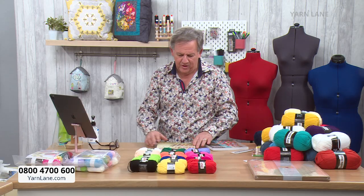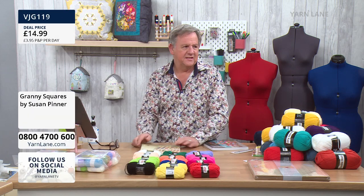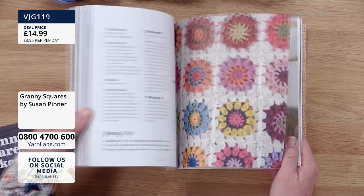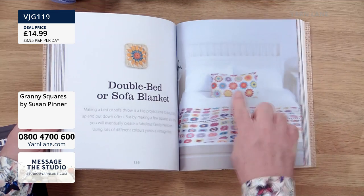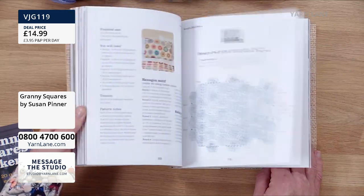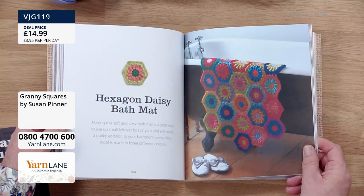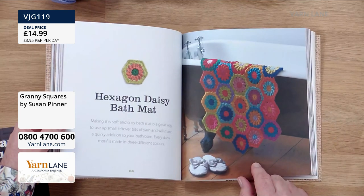Books, Granny Squares on its own. Gorgeous. This is more your home. Like your cube storage seat cover, or your double bed or sofa blanket. Oh, that's gorgeous. Hexagon mini. There's loads in here. Light shades. Now, I wouldn't suggest you have that as a bath mat. Would you? No, I'm thinking about the slipping when you get out of the bath.